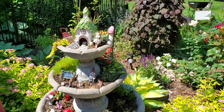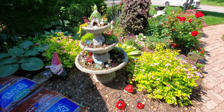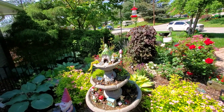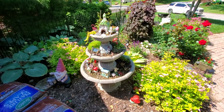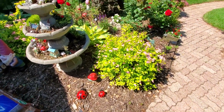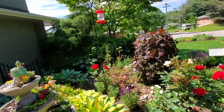Yeah, how do you like that? That's her, took an old fountain that didn't work anymore. Cracked, and the top piece that was on it completely broken off. So we just turned it into a little fairy garden. I guess a dwarf. That's cute, isn't it? She loves her little ladybugs in there. Yeah, there's another diseased rose back there. I'm not sure what happened.